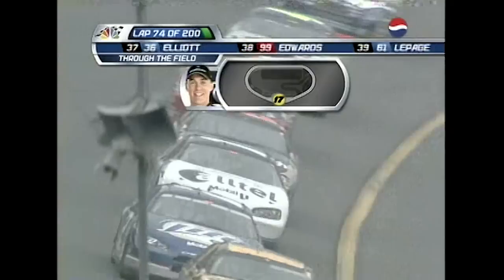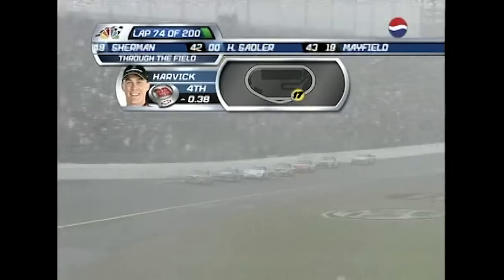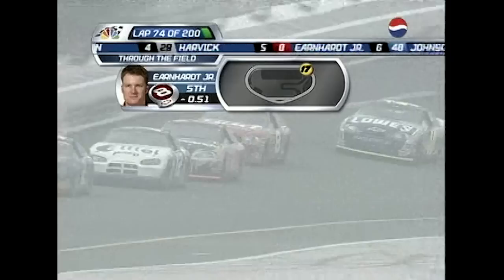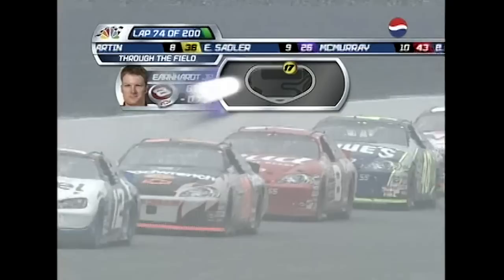Kevin Harvick having good signs as well. He's moved his way up to the fourth position now in the race after starting in the second half of the field. The other reason for putting that tape on was to help get more front downforce on the car and help it turn better in the corners. Kevin running in fourth. Matt. Dale Jr. has tried up top. He's tried the middle, and now he's on the bottom, still fighting a terrible push in that eight car.